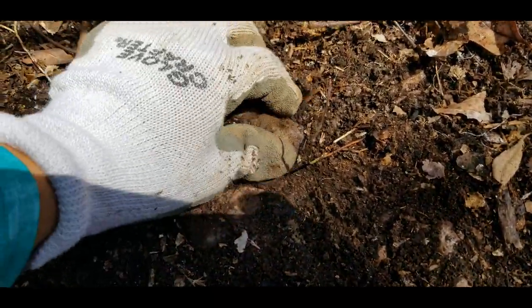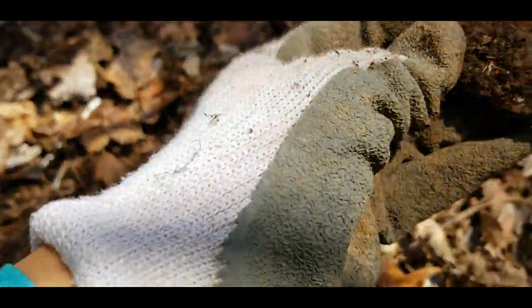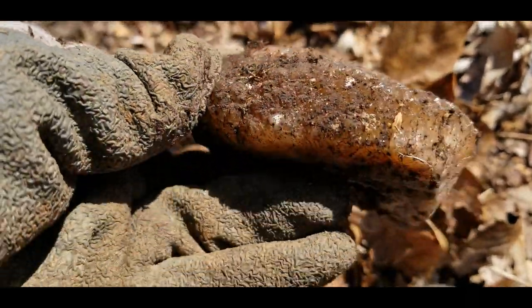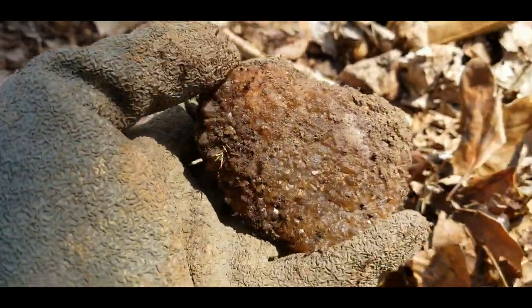Let's see if I can get them out. Yeah, okay, it's not too big. Look at that. Let's get them in the light. A beautiful agate right there. That's a nice find. If I find another larger chunk of this, I'd be happy today.